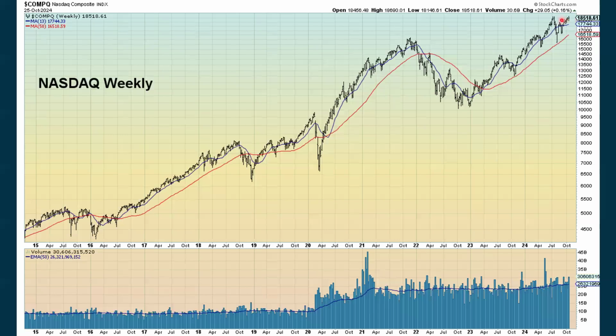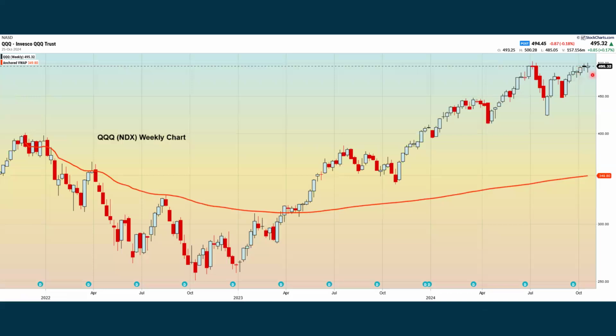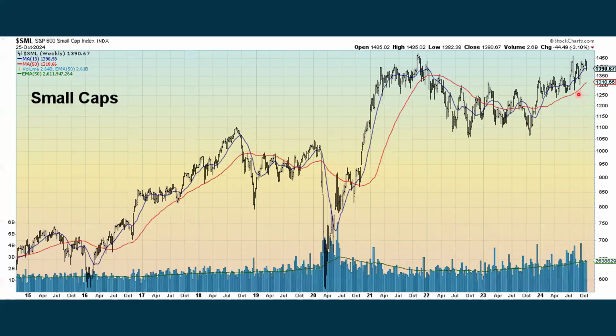The NASDAQ looking pretty good here as well. It was actually up on the week. The NASDAQ 100 up, not by very much, but it was still positive and above the moving average here. And here's another look at the QQQs, which is the NASDAQ 100, just looking pretty solid for the time being. We want to see if there's more follow-through with this.